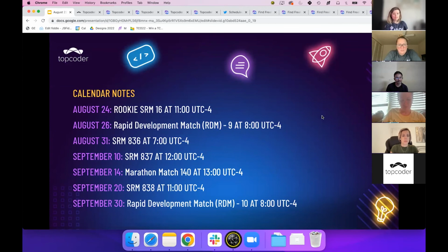And next, what's coming in the next 1 month? We are going to have the Rookie SRM on August 24th, and then we have our RDM on August 26th. We have 2 SRMs coming, 836 and 837. Then we also have 838, so lots of SRMs this month. It's pretty exciting for the algorithm guys. And then we also have a marathon match that's starting on September 14 and another RDM on September 30. So lots of programming competitions coming in the next month.